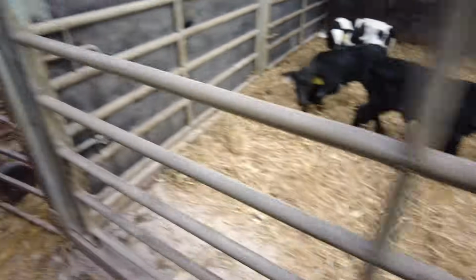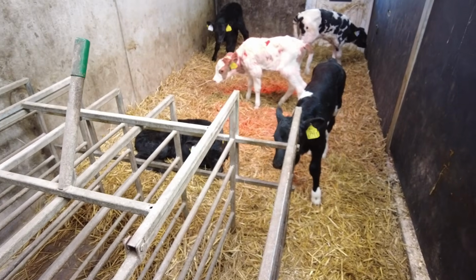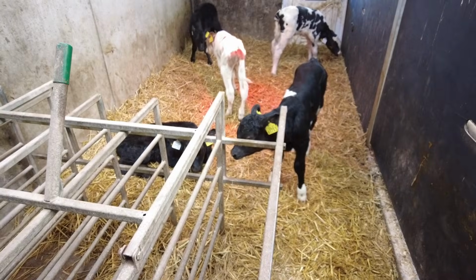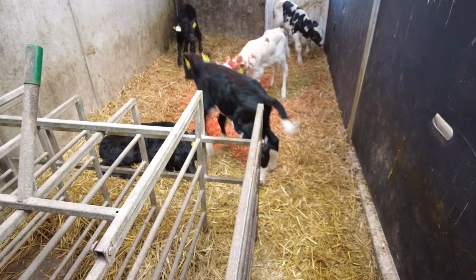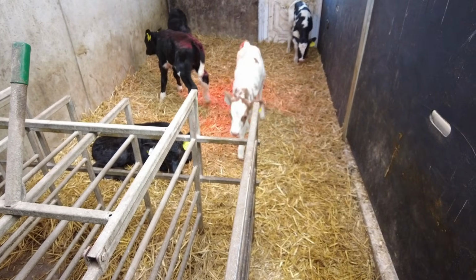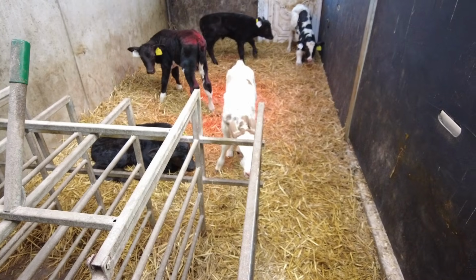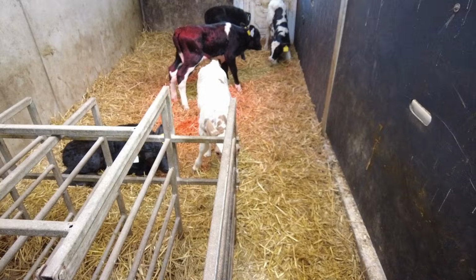And then we have the baby pen. So baby pen got a small bit of straw this morning, but I'll need some more this evening. But I'm just getting them settled in now. But yeah, everything's happy, everything's healthy, and we're nearly time for milking now. So that is my day full of calves done. Thank be to God. Now, on to the next job.